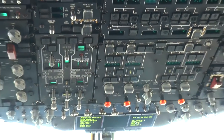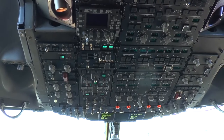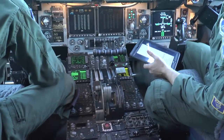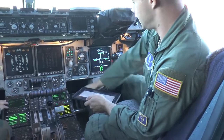What this switch right here does is, if you look outside, you'll see the power cart. When it's in the off position, that means there's no power coming onto the airplane, so you'll see all these panels and instruments turned off. When you take the switch to on, that allows power to come onto the airplane, and that powers all the instruments and MCDs down here.